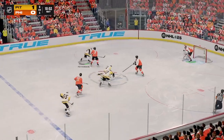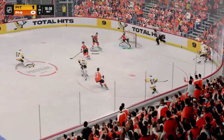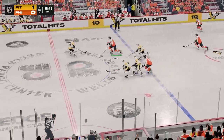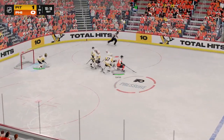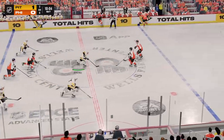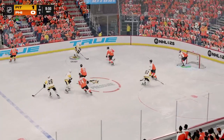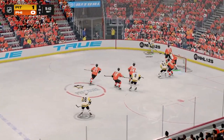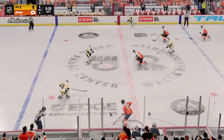Slides it across to Pettersson. Stops it cold. The Flyers scoop it up along the boards. And he moves it up to Tippett. Into the offensive zone. Puck grab by Cates. Quick feed to Pettersson. Moves the puck to the attacking area. Crosby's got it along the wing. Nice save by the goaltender to get a pad on that.